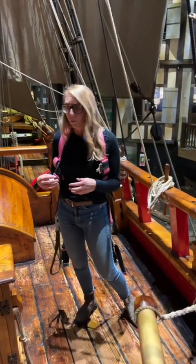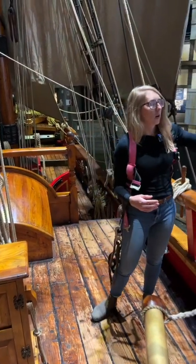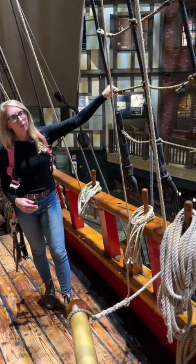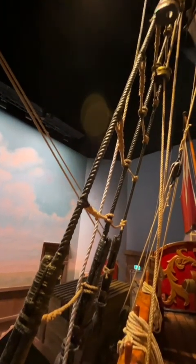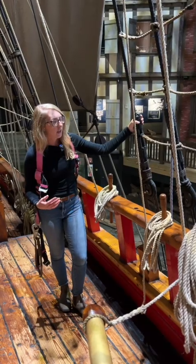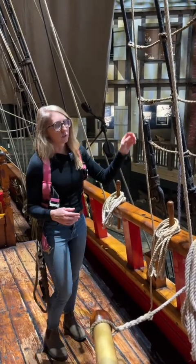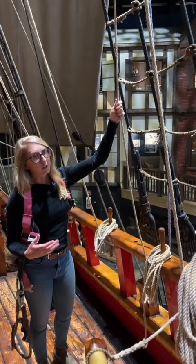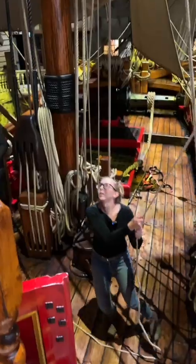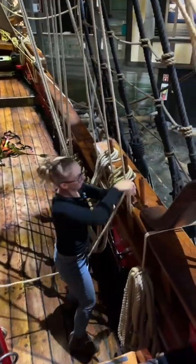On more of a monthly basis is when we actually go up and climb on the rigging. These are the ratlines, and these are rope ladders. Anything that has this black look to it is called the standing rigging, and that means that it doesn't move. The other ropes that you see, which are this white color, are called the running rigging. If I were to pull on this, and I'm the only one that's allowed to do this, it actually moves components of the ship because the ship is a working ship.